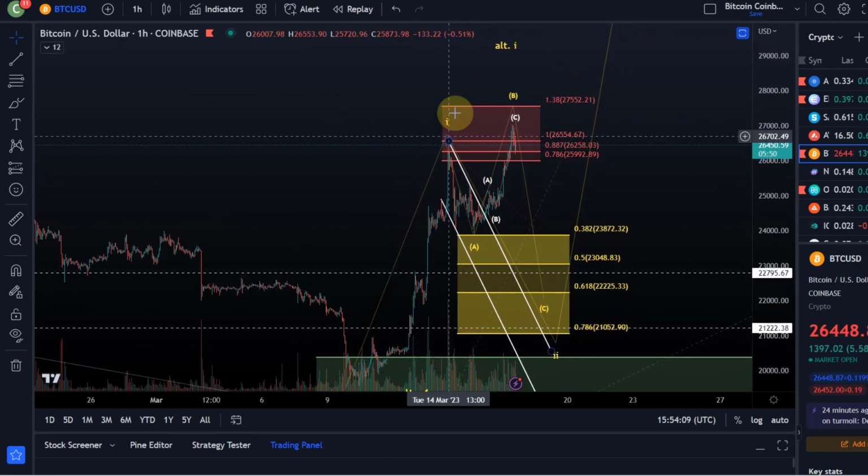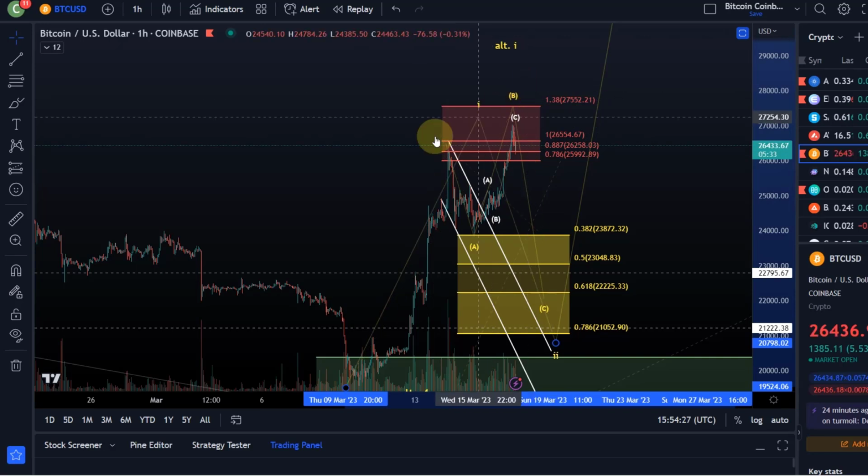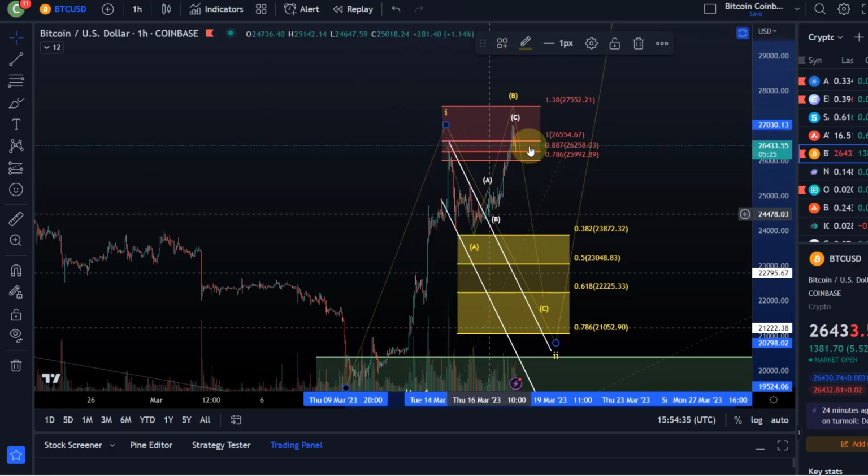I'm leaning towards this, that this here is the wave 1 on the 14th of March where we peaked, just because many altcoins have a very similar scenario. And on many altcoin charts, I can't really talk about a wave 1 extension. So I'm leaning towards that. But technically, just by looking at the Bitcoin chart, it could be that the move up that we see here is just a wave 1 extension.